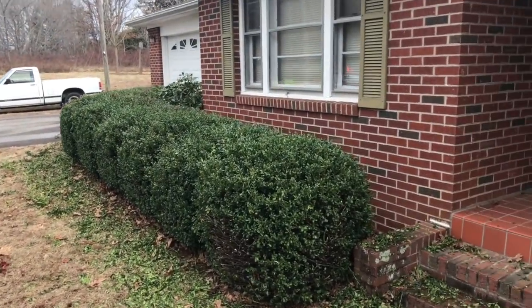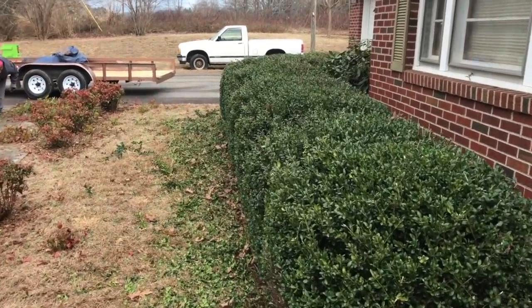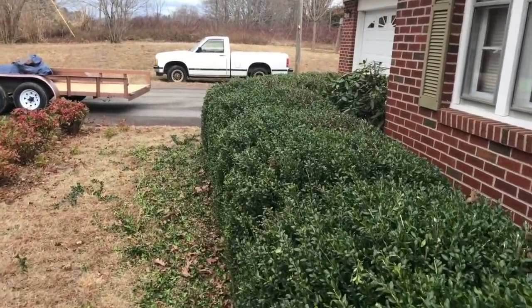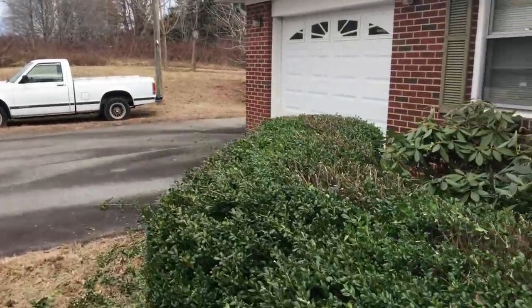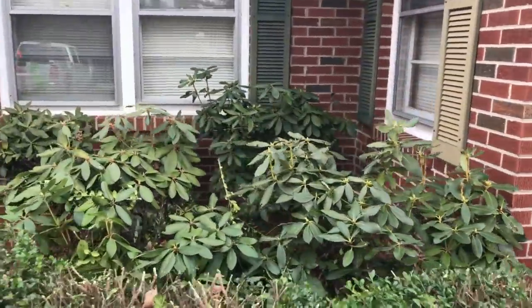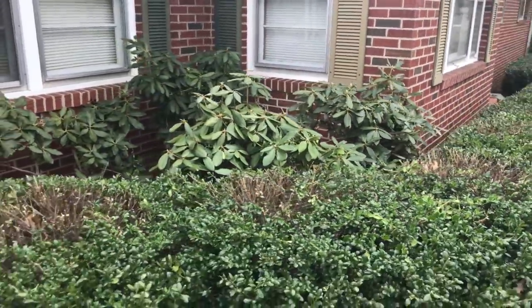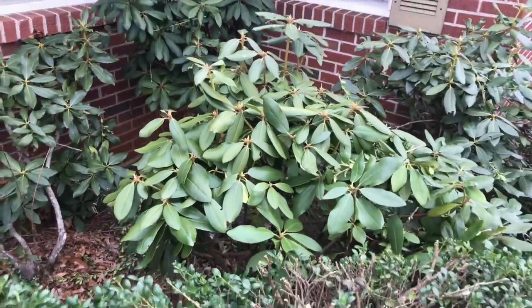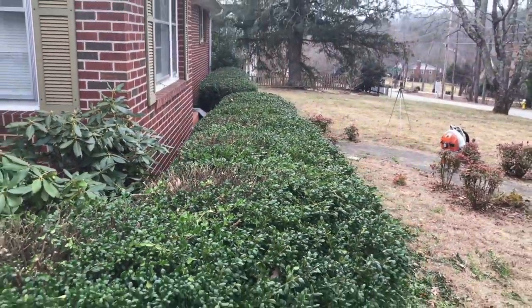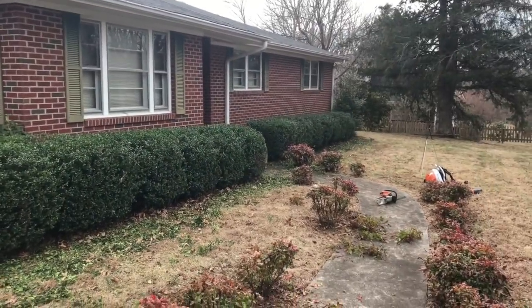So this one's done. Oh, I'm a little shaky. This one's done. I think I see a little stick up right there I gotta get, because I'm crazy like that. No, they're not azaleas. The rhododendrons, they don't get pruned back. If you notice, they have buds on them. You don't want to prune them back. So, not too bad. And then the boss is finishing up like after.